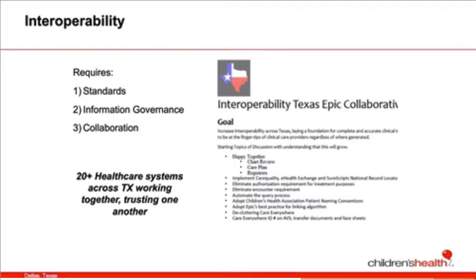And when we were talking about interoperability, and Anna was talking about the standards in place to improve interoperability, we used that trust. We had confidence in our abilities here internally to embark on working with our partners across the state of Texas to improve interoperability. So we worked together to establish the Texas EPIC Interoperability Collaborative, where we're working to improve exchange of information across the state of Texas. We utilize standards, information governance, and collaboration. Each and every one of us trusts one another to do the right thing. But we couldn't have done that had we not known at Children's how we were doing on information governance internally first. We had to believe in ourselves before we could begin embarking on a journey to work with other people.